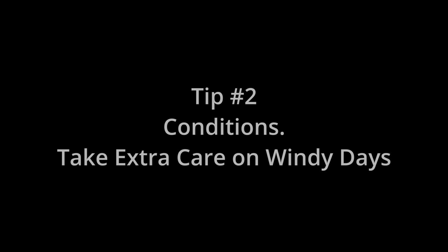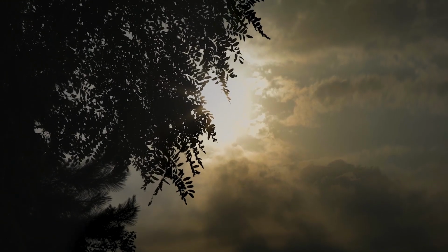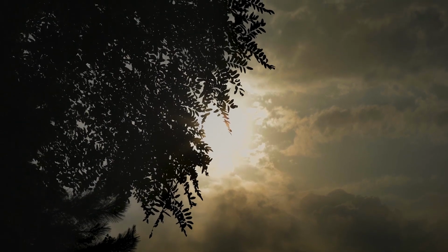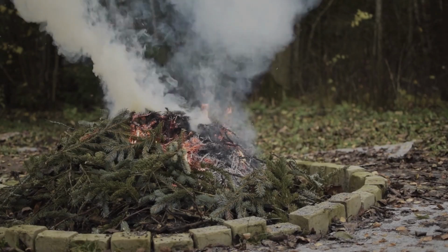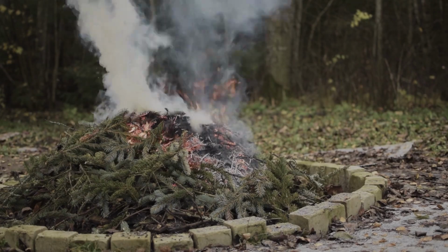2. Conditions. Use caution while using your fire pit on extremely windy days, as the wind might make it difficult to ignite the kindling and may blow sparks into nearby vegetation or buildings, and perhaps igniting a fire. Always verify the wind's direction before lighting a fire. In order to avoid the smoke, suggest to guests that they sit on the upwind side of the pit.